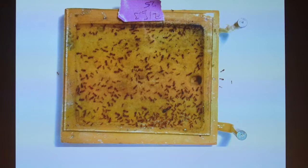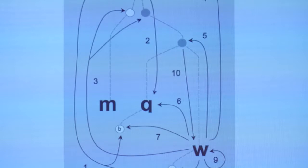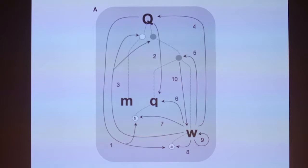These are the ant farms that we would grow the ants in to then observe and analyze their behaviors, because one of the questions I was really interested in then was understanding interactions and dynamics of ant colonies. Like, what makes a colony a colony? Is it an individual? How do parts make a meaningful whole?